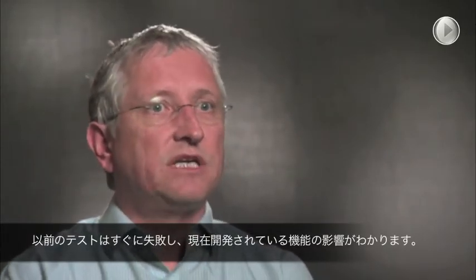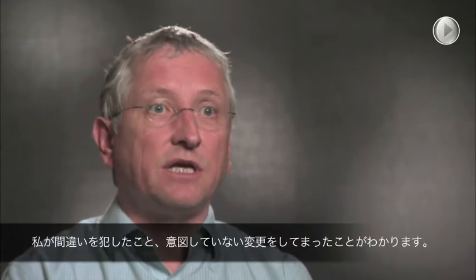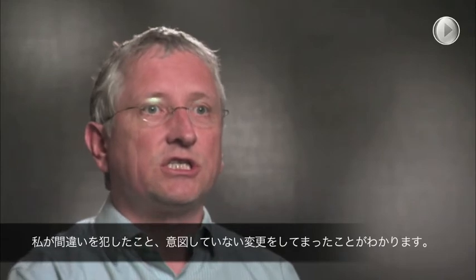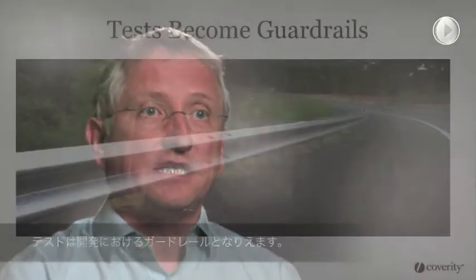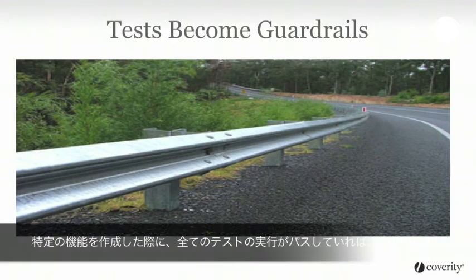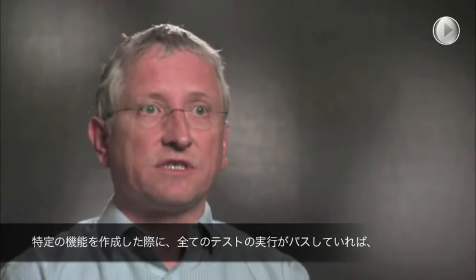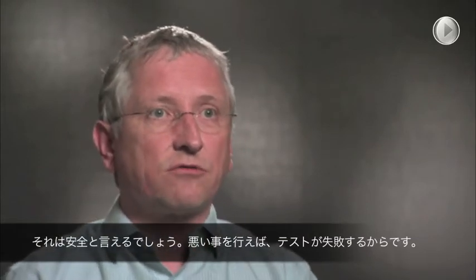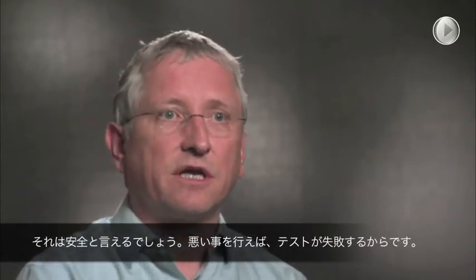And when I accidentally change some behavior of the feature that I developed before by some other feature that I'm developing right now, the test would immediately fail. And that would tell me I essentially did something wrong. I did some unintentional change that I couldn't foresee. So the tests essentially become guardrails in your development. So you feel much safer when you develop a particular feature that all the stuff that I've done in the past is safe. Because if I do something wrong, a test will immediately trigger that.